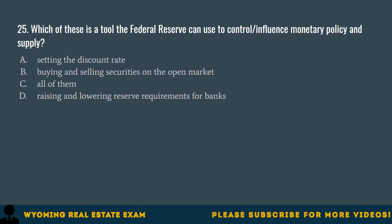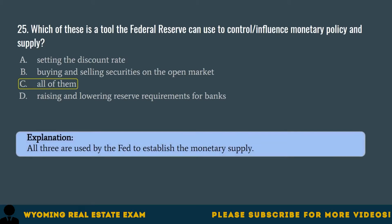Question 25. Which of these is a tool the Federal Reserve can use to control or influence monetary policy and supply? A. Setting the discount rate. B. Buying and selling securities on the open market. C. All of them. D. Raising and lowering reserve requirements for banks. The correct answer is C. All of them. All three are used by the Fed to establish the monetary supply.